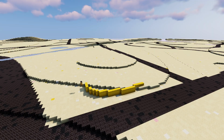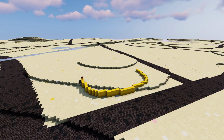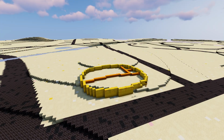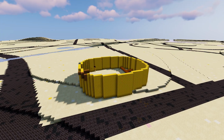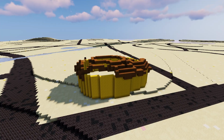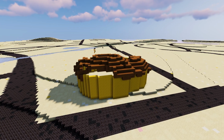Up next, we are building the bakery. Some of you might remember this building from before, and it looked really ugly. So that is why we're not going to be, well, you see what we're going to be doing with it, because I didn't like it at all.